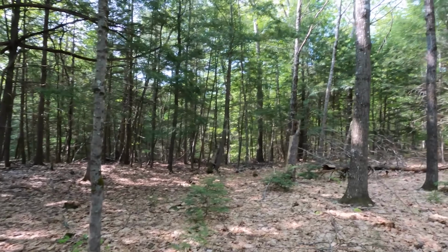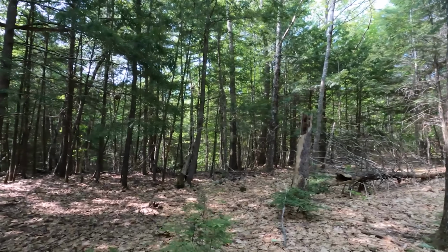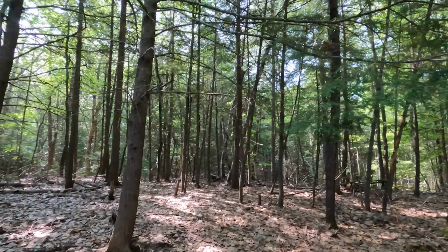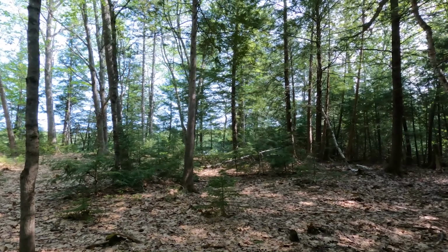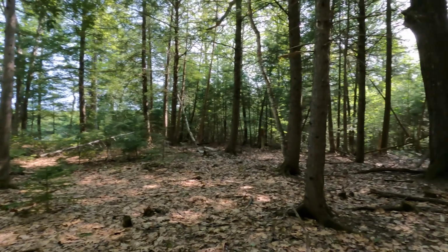So this location, currently there's no utilities run to here. You do have the right to run them, and the permit is in place to do so. But you could be out here off grid. You could just run a small generator if you had a camp here, or you could run utility power and live here year round. This would be a great location.